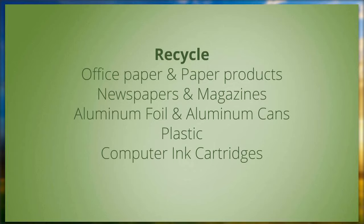Which gets us to recycling. We talked about it a little bit before with office paper and paper products, your newspapers and magazines, your aluminum foil and cans, plastic, your computer ink cartridges. All these things can be recycled, and it's really, really simple.